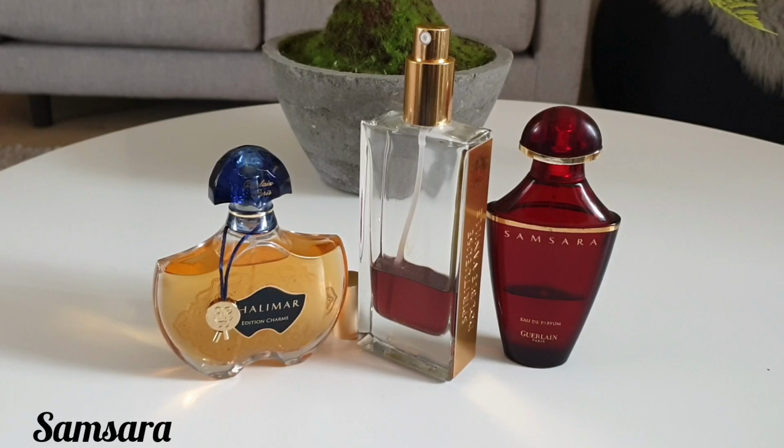So I started wearing it, and it became my signature. For an entire, I think it was a year or a year and a half, I just wore Samsara every single day. I went through bottles and bottles of it, and I adore it today. It's actually my daughter's favorite fragrance from my entire collection.